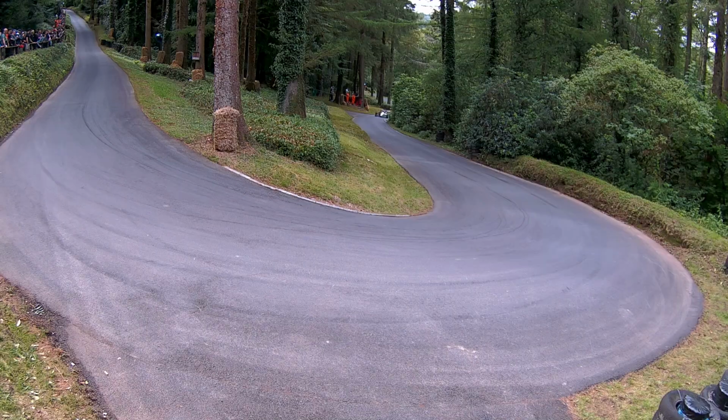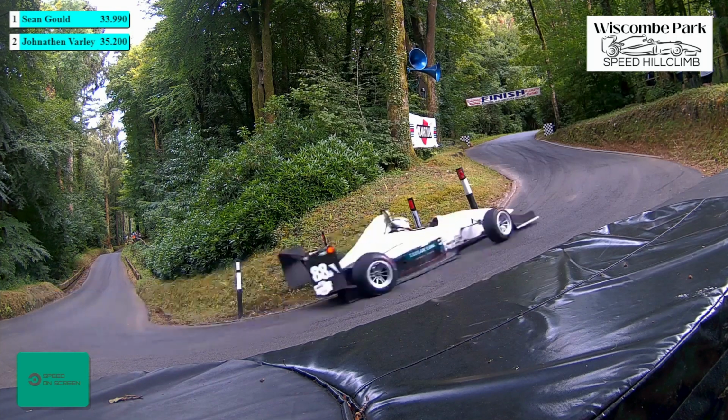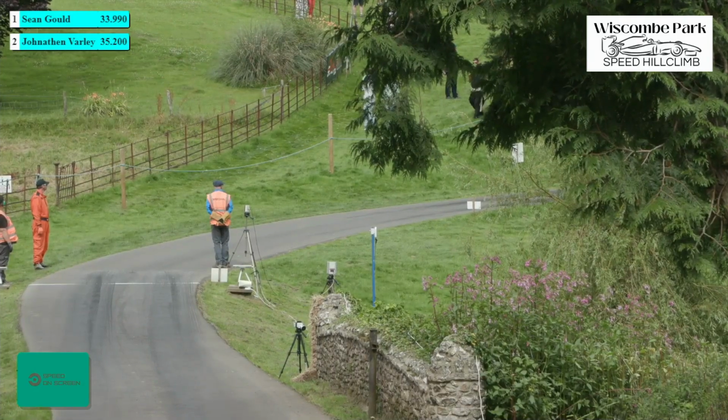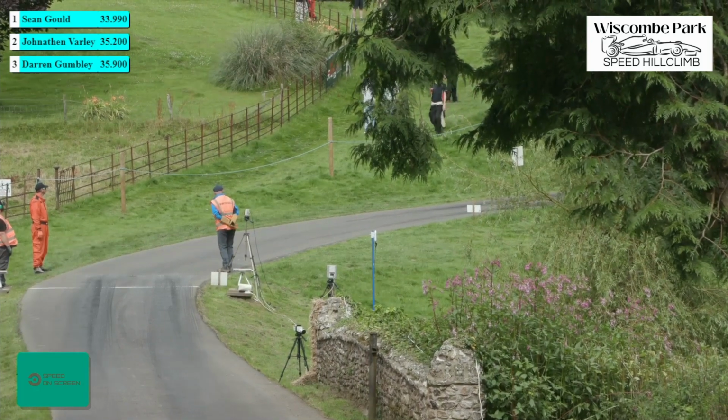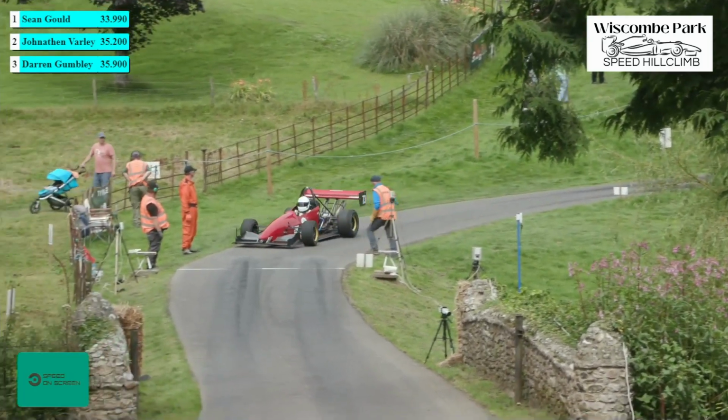Yeah, he's lots of low. He backed off a little bit coming around the corner. I think the front of the car lifted up and he didn't have any traction to steer it that well. But around and then Martini. 35.90, so our third fastest time so far. Sean Gould the fastest on 33.99. Jonathan Varley second on 35.20.